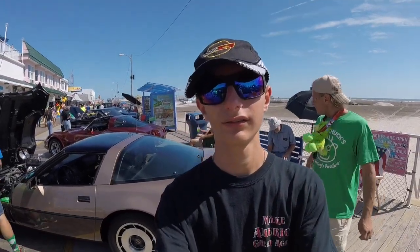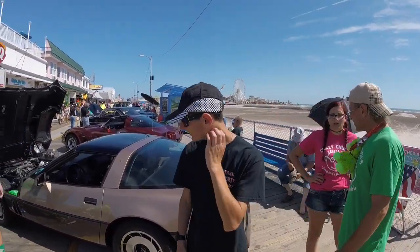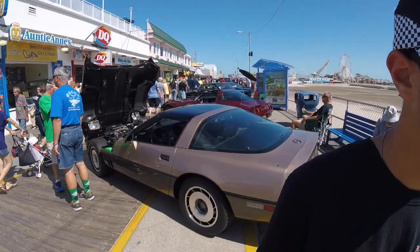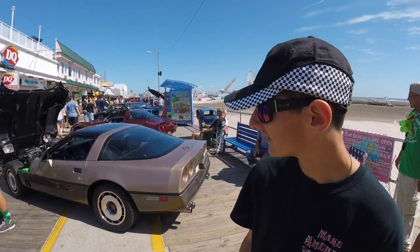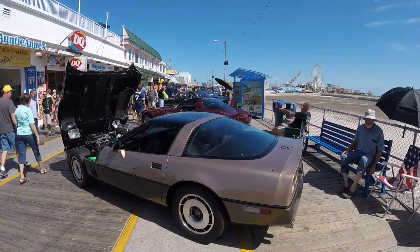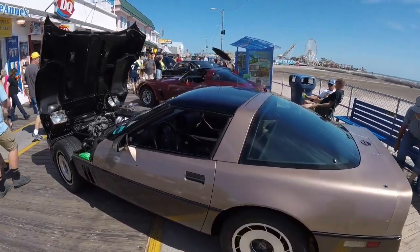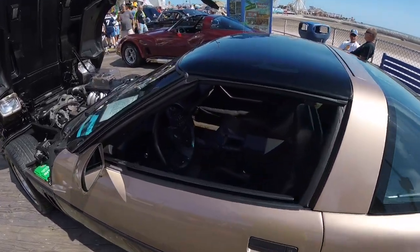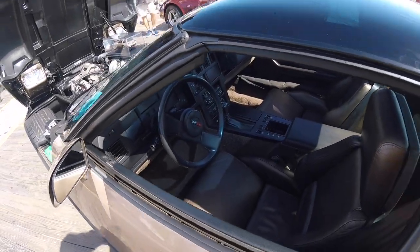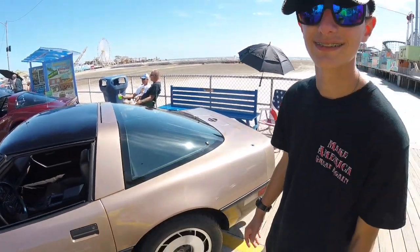This is a 1985 two-tone bronze Corvette. Is it as nice as yours? Got lower miles than mine. Is it a 4+3? I don't know. Let's take a look. Looks like it's a 4+3 to me. Nice car. I think Greg's jealous.